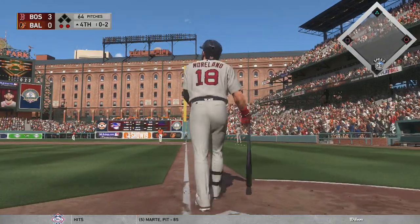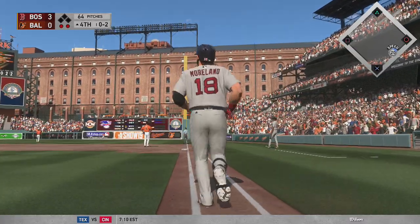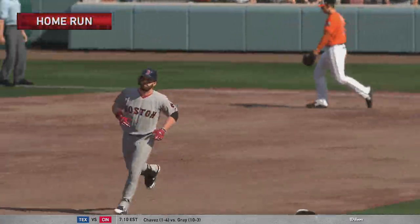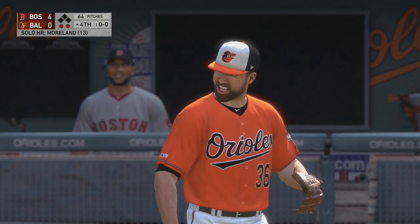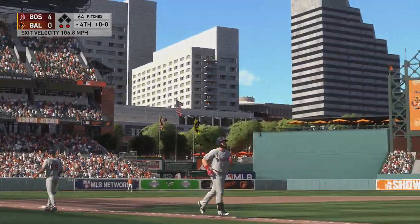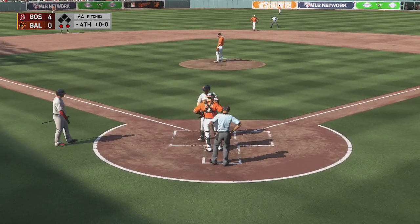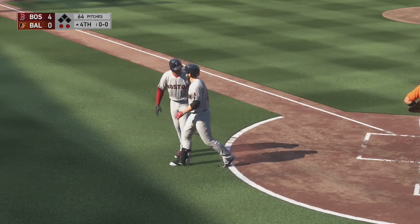Now a swing and a deep drive to right. Into the bleachers and out of here. Mitch Moreland with a solo home run, number 13 for him on the year, as the Red Sox open it up even further. It's now 4-0.